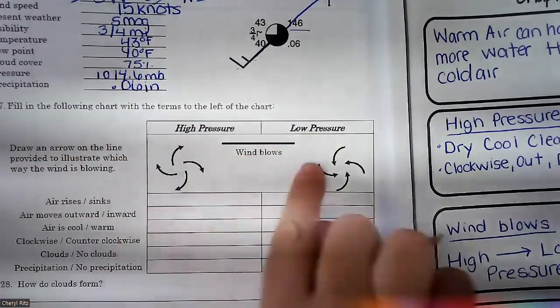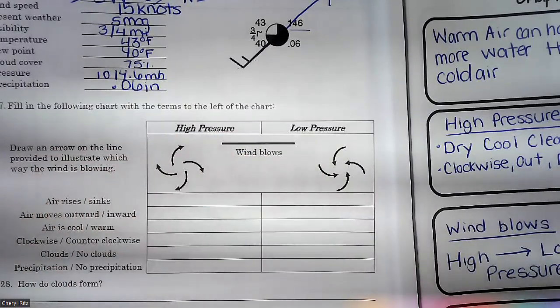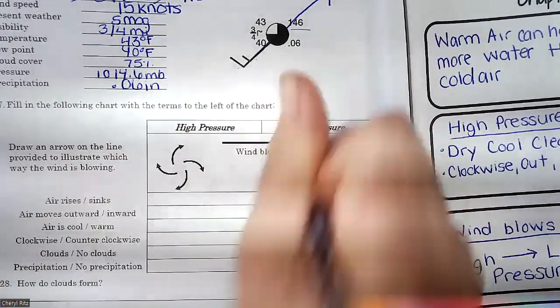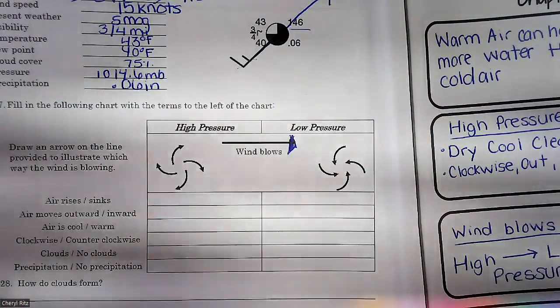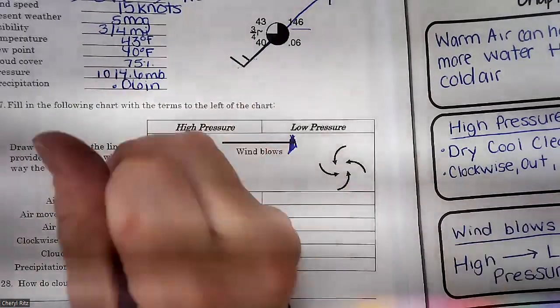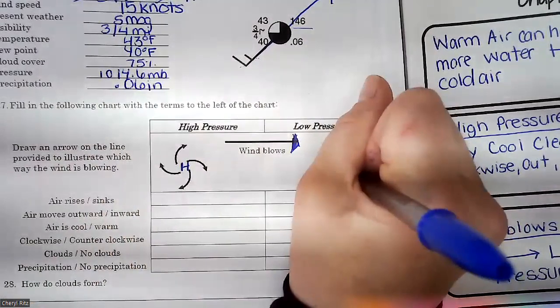Let's start with, did you draw an arrow on the line to illustrate which way the wind is blowing? Which way is it pointing? Pointing to the right. Why is it pointing to the right? Yeah, because the wind blows from high pressure to low pressure. I forgot to put the H and the L on the inside here.